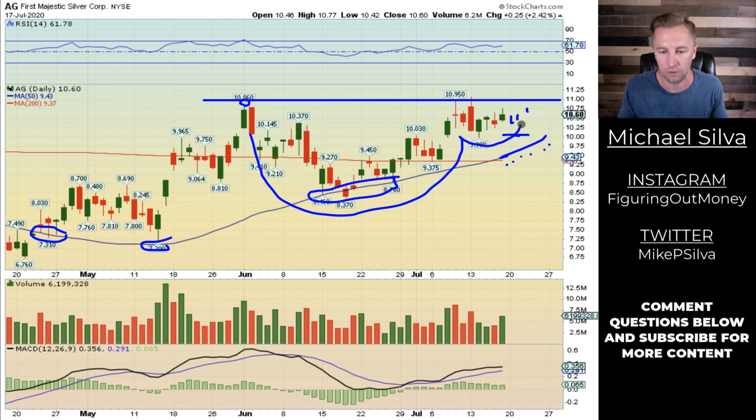Another thing that you can do if you're a long-term investor and you believe in the price of silver is you can just pretty much buy in right now, and then if it pulls back, you can buy the dips, and then sell the rips, right? So I'm looking for a breakout of $11. I just might need to be very patient on this one. Let's move on to the next one.